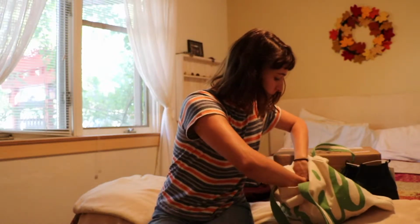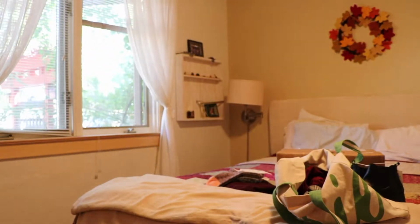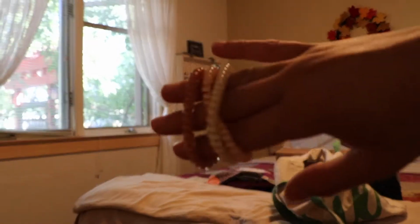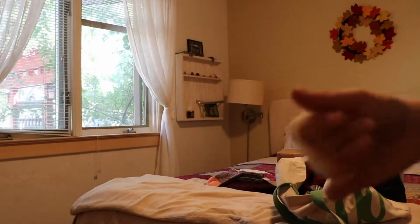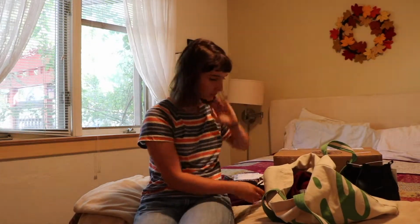And then the last item from here, these hair ties. I bought them before and I know it's weird, but I really do love them. I don't know why I care about hair ties, but I just like these ones better than other ones that I bought before.